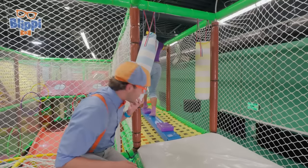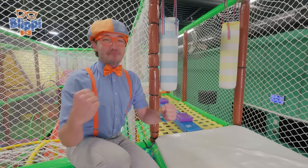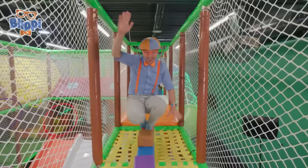I want to cross too, but I haven't tried the balance beam before. I'm a little bit nervous, but that's okay. When you try something for the first time, it's okay to get nervous. I'm gonna be brave. Okay, remember what Sean said. Don't look down. Just keep looking ahead. Come on. Here we go. Whoa. Look, I'm doing it. We did it!